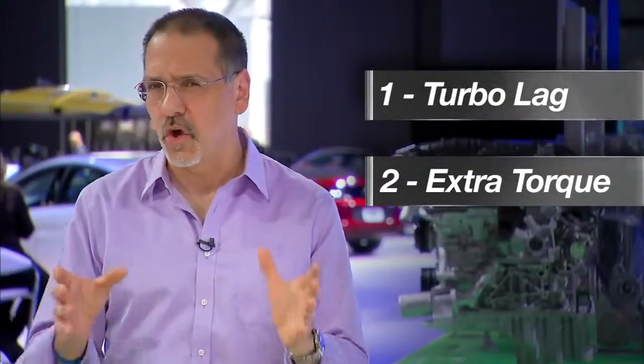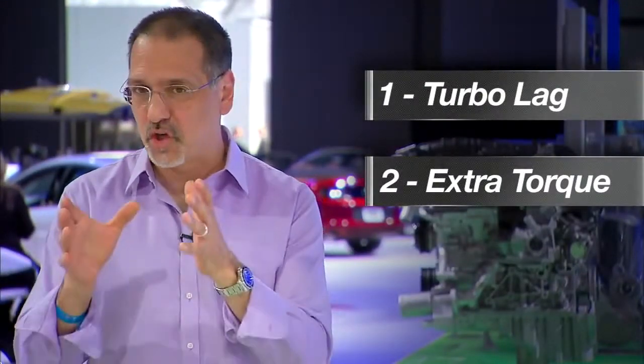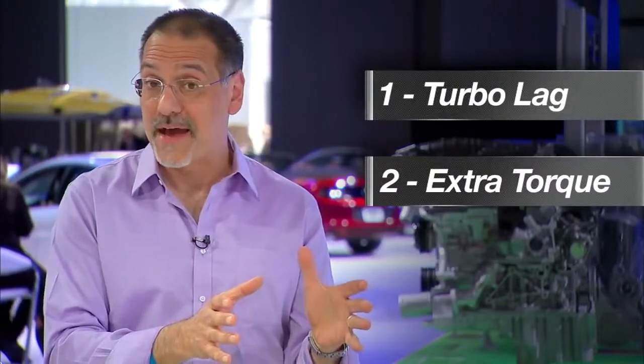Secondly, notice the additional torque. Turbocharged engines tend to have a lot of torque compared to the amount of horsepower they have. And torque's the fun stuff. It's what really gets you off the line and gets you going.